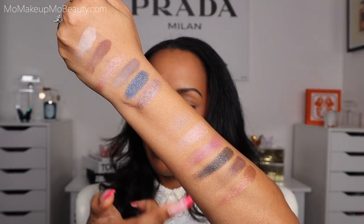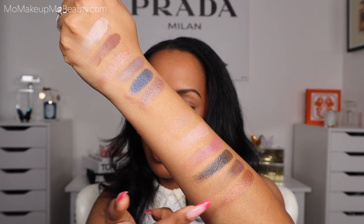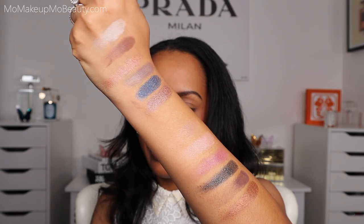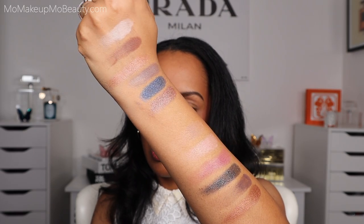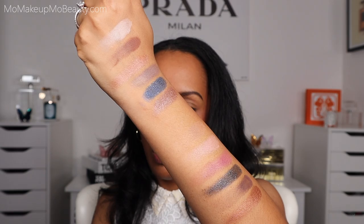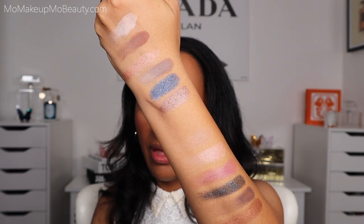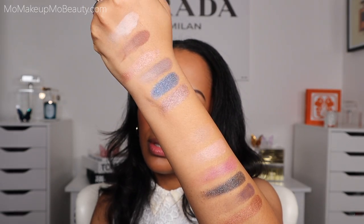All right, so here's Soiree. This one didn't swatch the greatest, but it doesn't mean that it's not going to apply very well. We'll have to see. So Au Naturel and Soiree. I want to go into Soiree first. So I'm going to go into this shade here. It's a little pinky and it's said to be a matte.